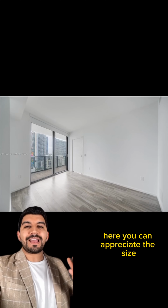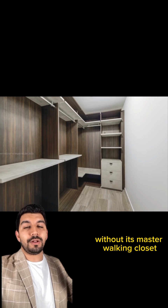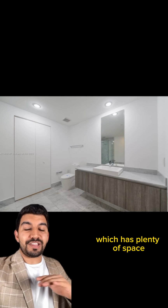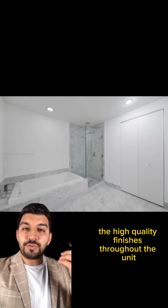Here you can appreciate the size and the view from the master bedroom. And what is a master suite without its master walk-in closet, and it has custom-made cabinets. Alongside the master closet, you have the master bathroom, which has plenty of space. Here's a continuation of the master bath, and you can appreciate the high-quality finishes throughout the unit.